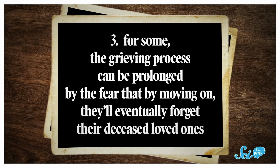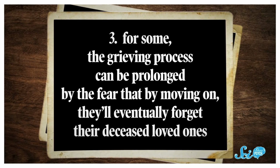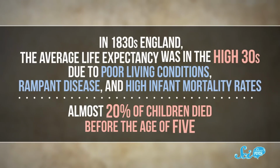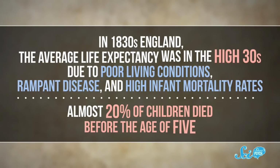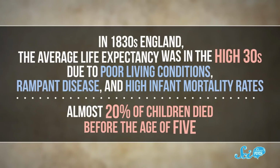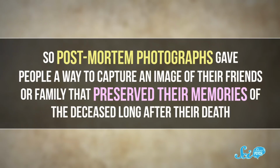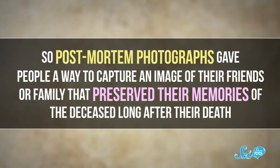Finally, for some, the grieving process can be prolonged by the fear that by moving on, they'll eventually forget their deceased loved ones. This may have been a huge thing in the 19th century because mortality rates were extremely high. Like in 1830s England, the average life expectancy was in the high 30s due to poor living conditions, rampant disease, and high infant mortality rates. Almost 20% of children died before the age of 5. So, post-mortem photographs gave people a way to capture an image of their friends or family that preserved their memories of the deceased long after their death. And it can do the same for people today.